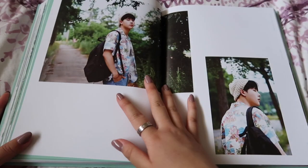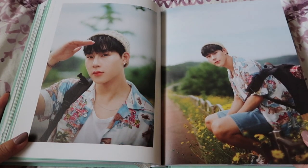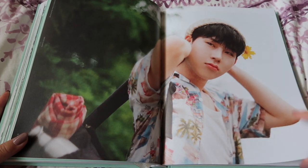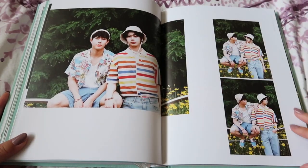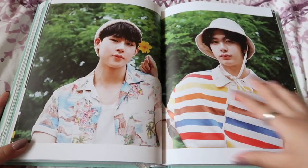I love these units. They're so cute. And this outfit on Jooheon is so adorable. And then the flower. Oh my goodness. I feel like this video is going to be super long and I'm so sorry. But these photos are just so stinking adorable.